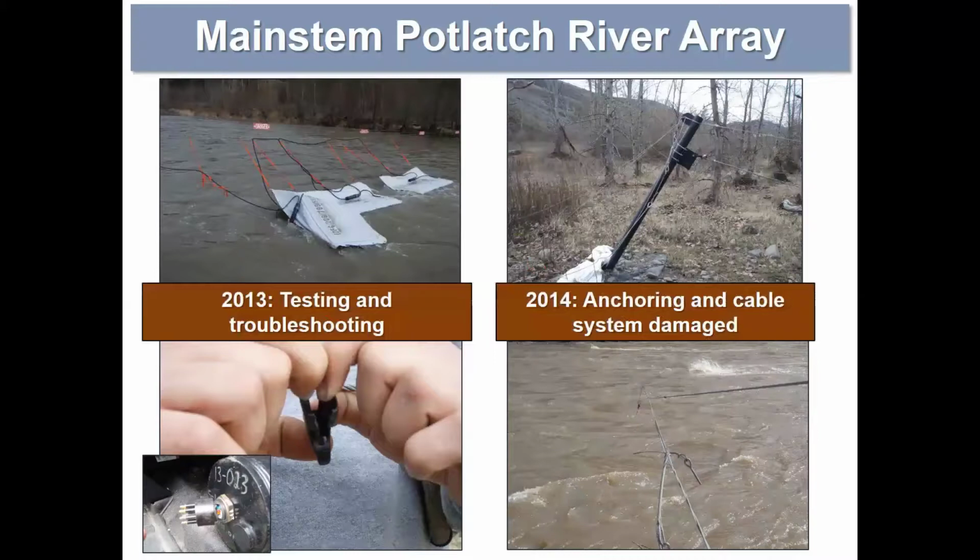Now, unfortunately, the following spring, before we could even get these panels installed, we experienced another high flow event where a tree came down, and it pretty much permanently damaged both our anchor and our cabling system. So at this point, we halted operations here at our main stem site, and we felt that these floating panels might be better utilized elsewhere within our watershed.